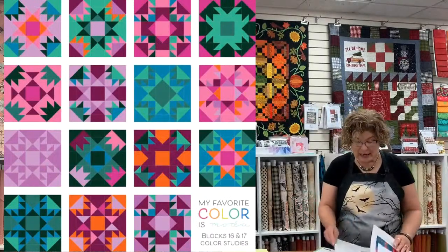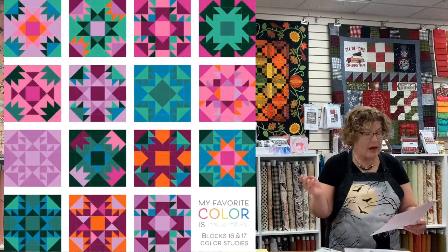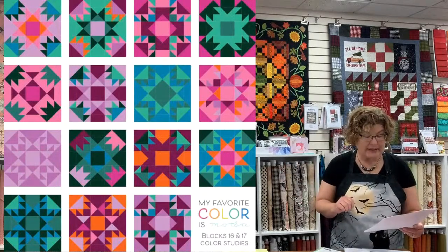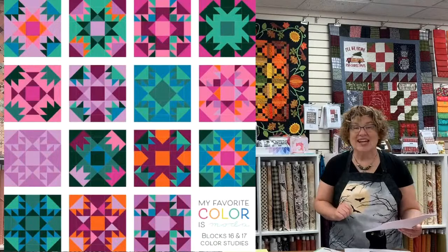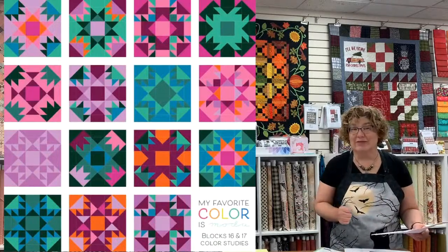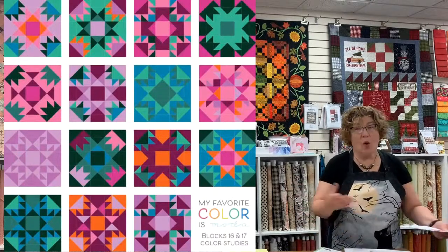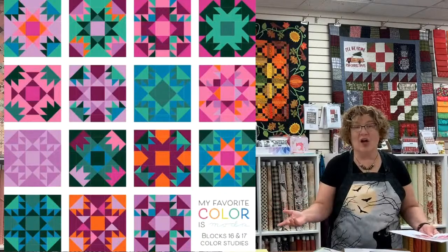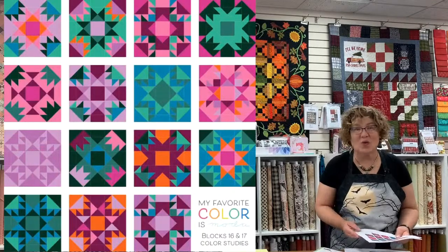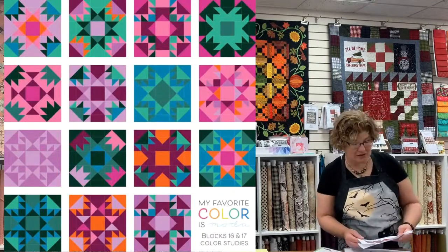You can see in the color study that Frank's going to put up for us how we can see some different shading and how all the different colors look, and they really look like different blocks. You can include this block as part of the sampler here, or if you love the block, you could absolutely go ahead and make a whole quilt with just this block, either in the same color story or in varied colors.